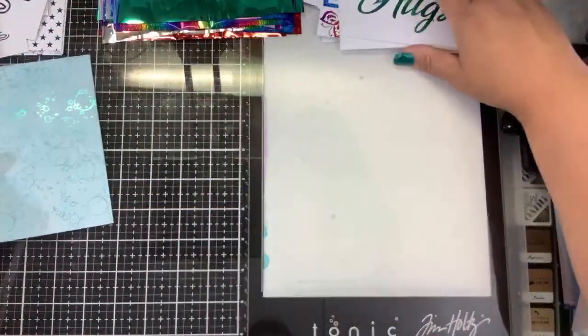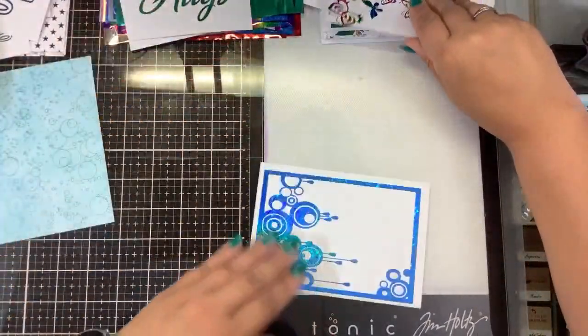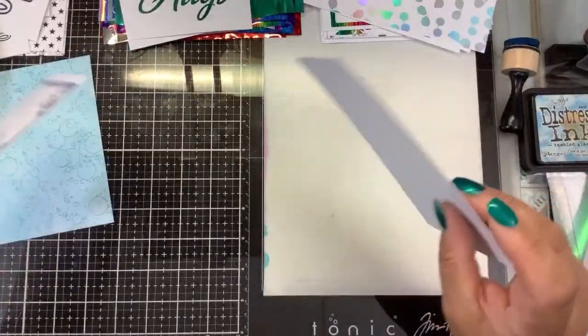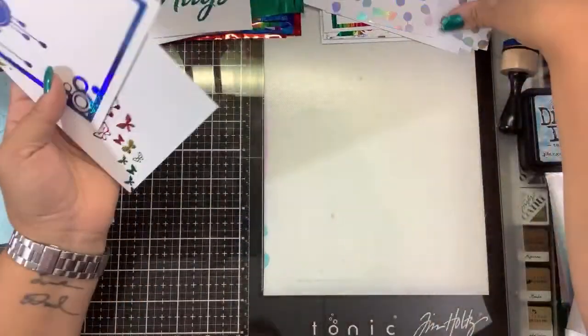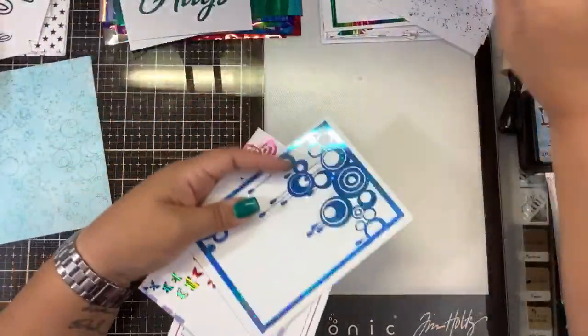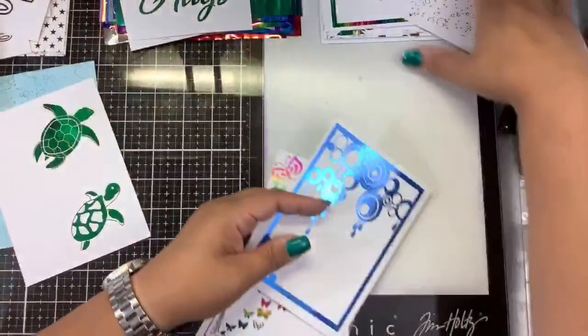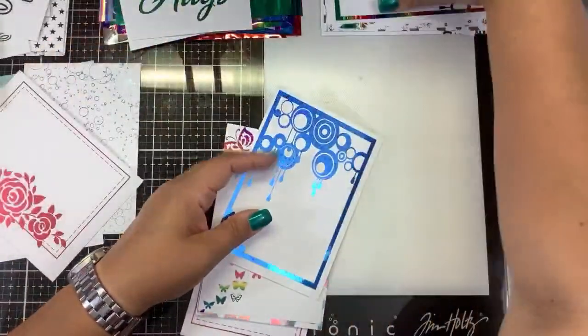So cute. Okay, so then let's say you wanted to stamp on it. You could definitely stamp directly on it. I'll have to grab some stamps out to show you guys that. It's going to accept the stamp very easily, but like we can scan and cut those guys and put them on there.